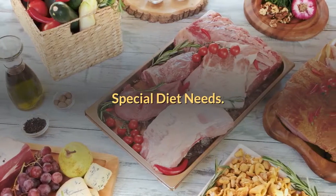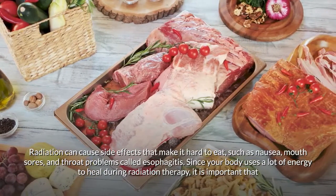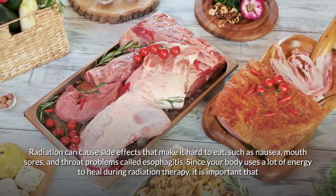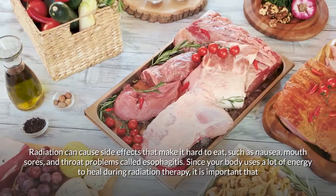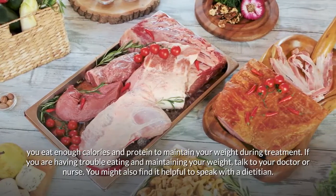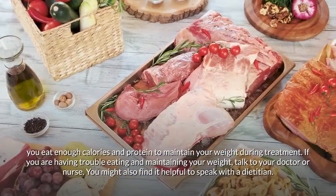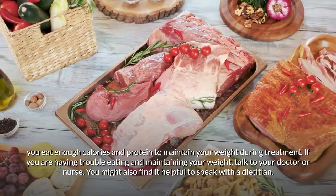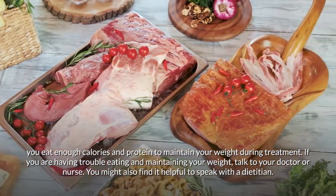Special diet needs. Radiation can cause side effects that make it hard to eat, such as nausea, mouth sores, and throat problems called esophagitis. Since your body uses a lot of energy to heal during radiation therapy, it is important that you eat enough calories and protein to maintain your weight during treatment. If you are having trouble eating and maintaining your weight, talk to your doctor or nurse. You might also find it helpful to speak with a dietitian.